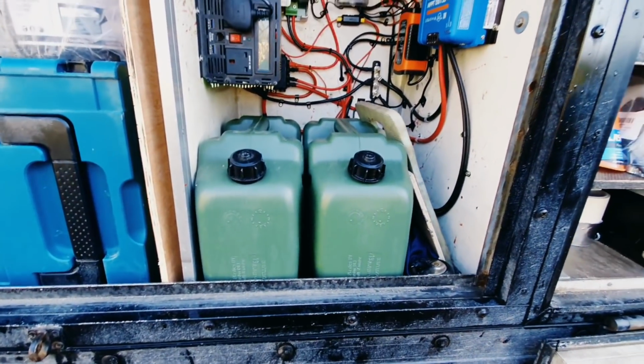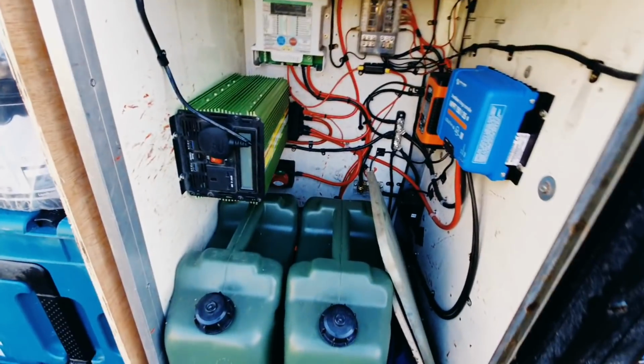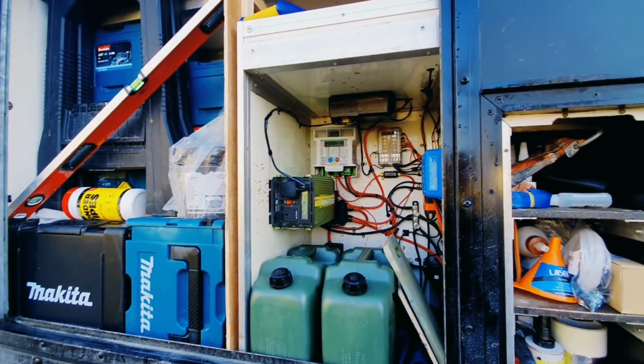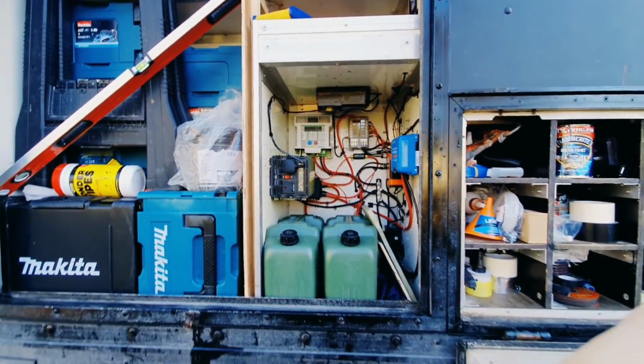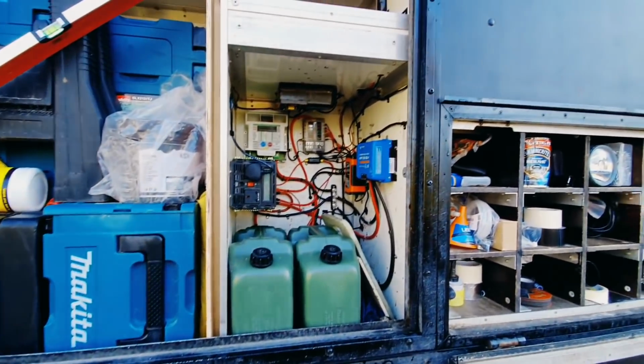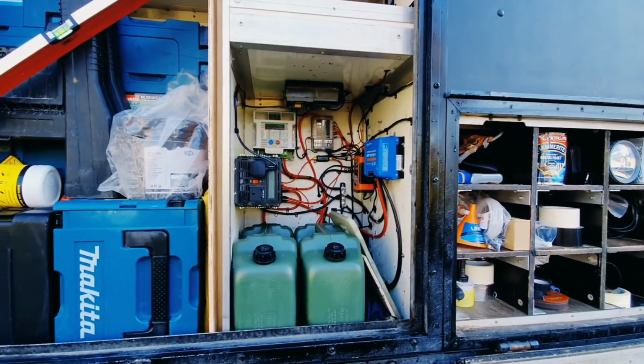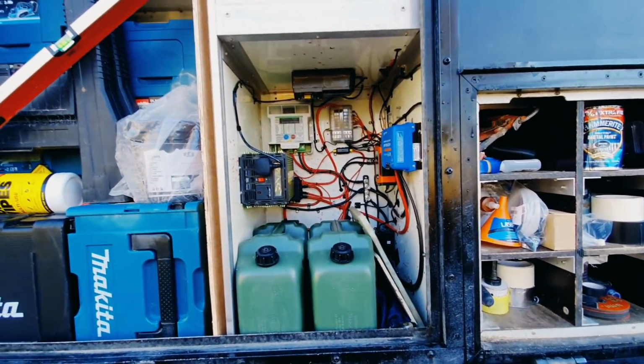I don't have anything really that plugs in. That's my diesel for the diesel heater. Everything's properly fused. That's the B2B that came with it, a Sterling B2B. I've got two diesel heaters. One's on 24 volt, which are the starter batteries, and one's 12 volt, which is onto the leisure batteries.